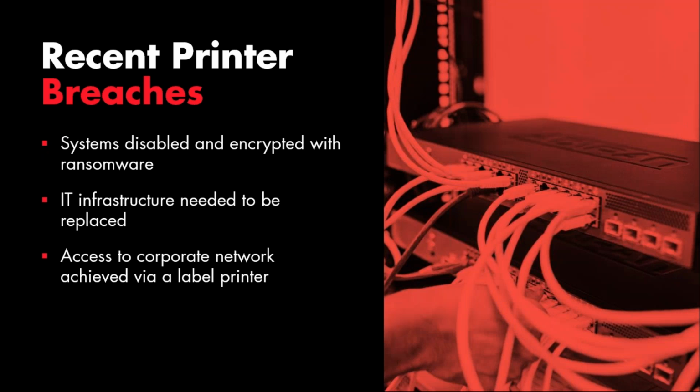And again, we also had the recent printer breach, which basically happened in Aalborg, where their systems were disabled and encrypted with ransomware. Their IT infrastructure needed to be replaced because of it. And this happened because they went through a label printer that was attached to an XP workstation. And through there, they actually accessed their network and hit the point of sales machines. It took over 2 weeks for that to be rectified, and it actually cost them roughly around 360,000 euros at the time to rectify it. If you bring that into next year, with the way GDPR is going to change, it's going to make a massive difference in costs, and then the implications on the organizations because of it.